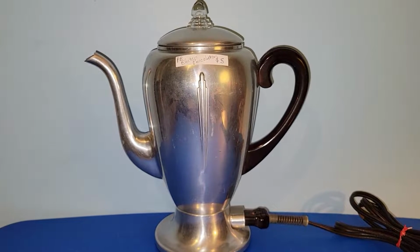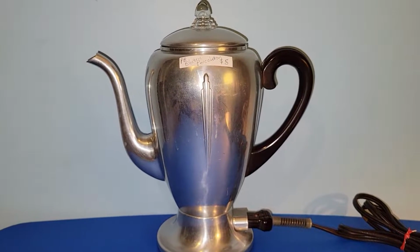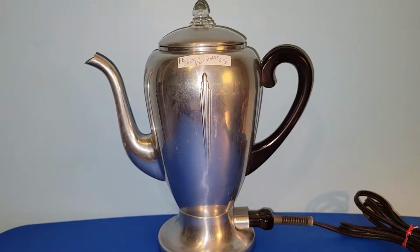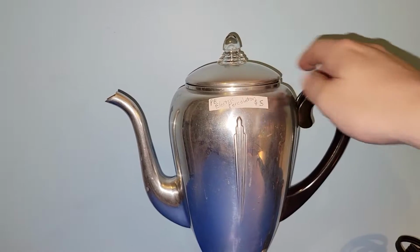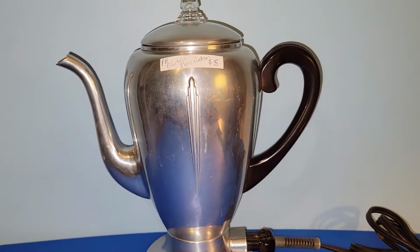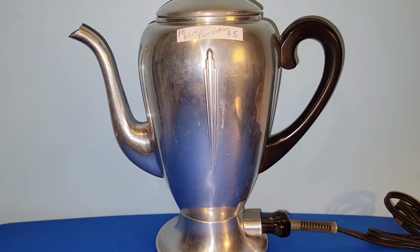Now, I don't know if I've ever told you all, but I really do like the vintage kitchen stuff. Paid $5 for this Miramatic Percolator. It has a glass lid, and I don't know if this is Bakelite or not. More than likely it is. And I really like the Art Deco look of it.